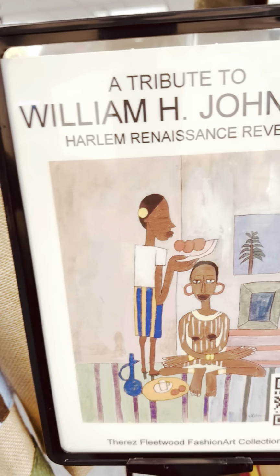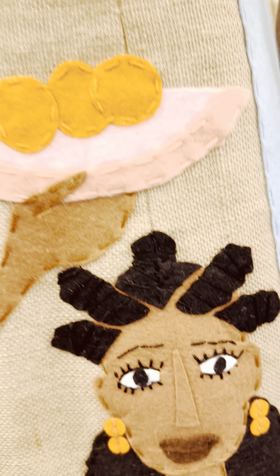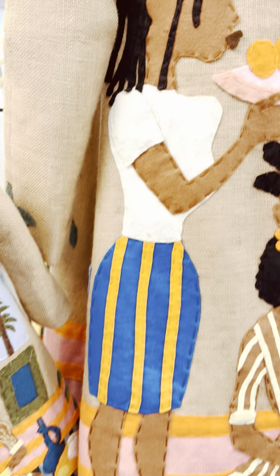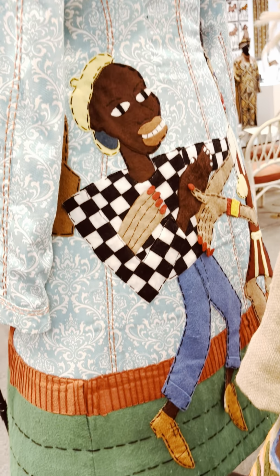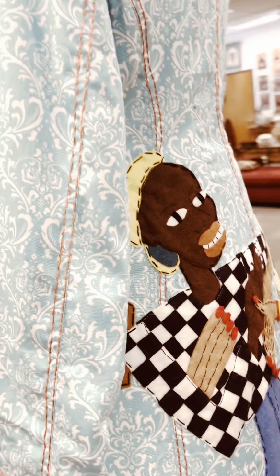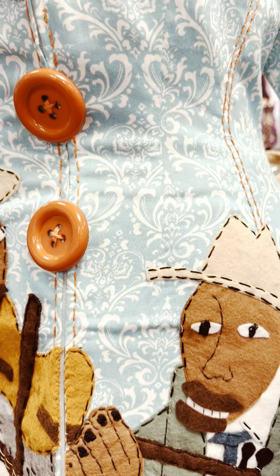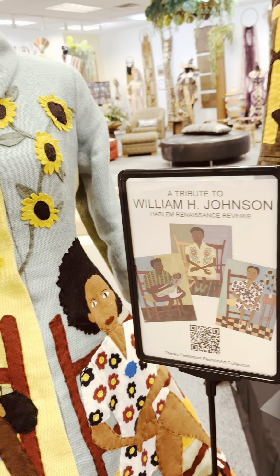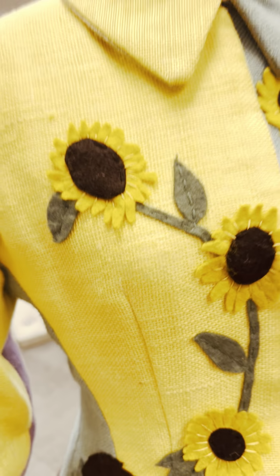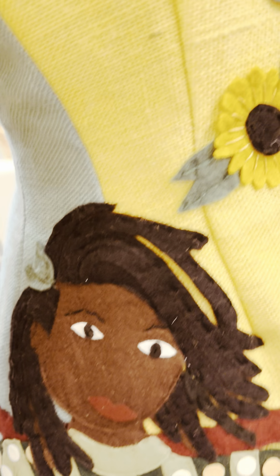Here's another one by William Johnson. Look at this. Beautiful, beautiful, beautiful. Absolutely incredible. Again, a miniature version. So I asked Therese, is she going to make these? These are collectibles. These are collector's items for art curators and art collectors. This is Jitterbug right here. Here, this again is the one by William Johnson. Look how beautiful that is. Look how absolutely gorgeous it is. Yes, look at that.